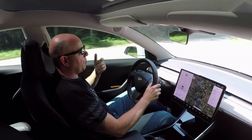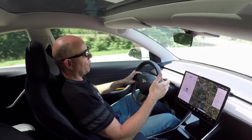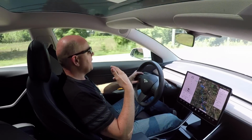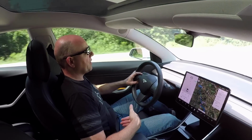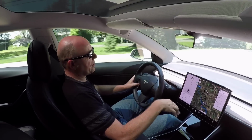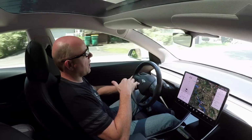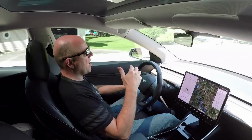And it has the premium upgrades package, which is glass roof, premium sound, premium interior materials. Rather than cloth seats, it's got the vegan leather. It's got the finished center console rather than an open console. And I think there's a few other differences between this car and the base car, but those are the primary differences.